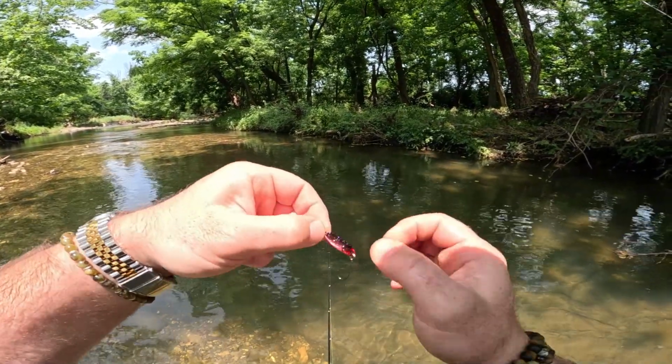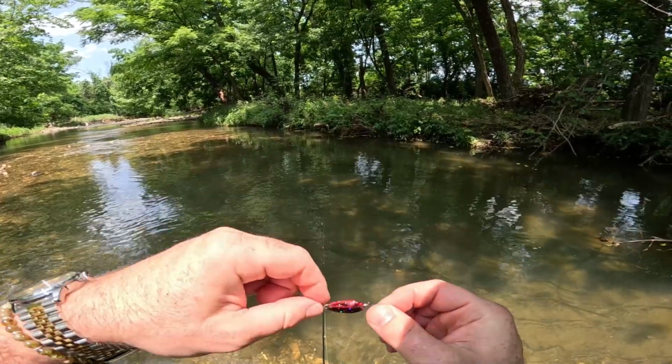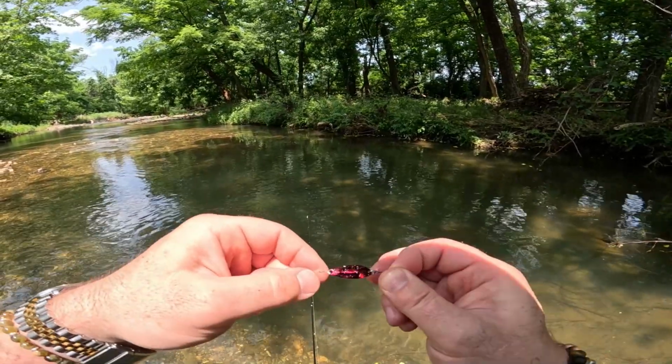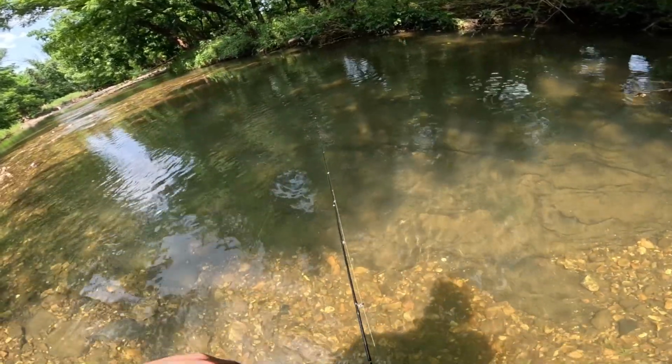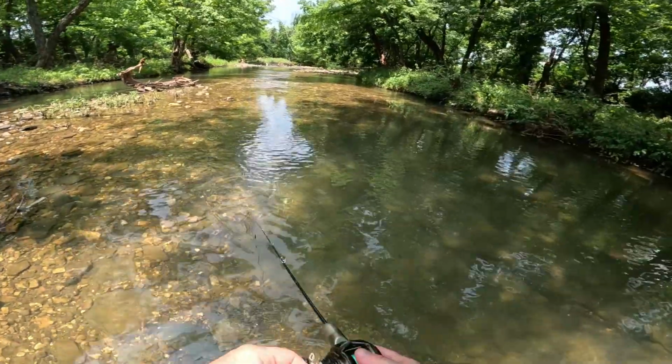This is another Smith spoon, same size as the one I was using last time, a little bit more red. I haven't used this one yet. I really like the colors of this one, and it looks like these little sunfish like this one a lot too.